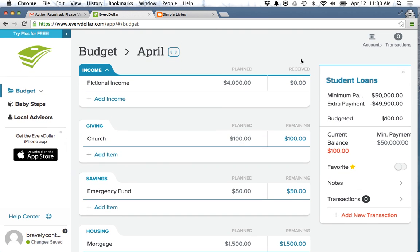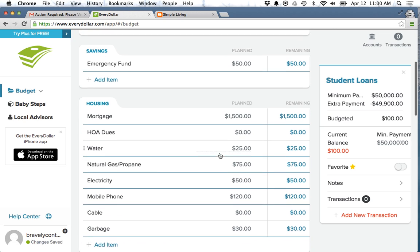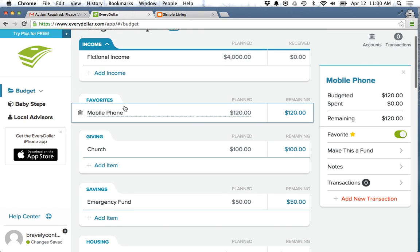Let's see. So I also have the option of favoriting things. Now, I did this earlier because I still had some lingering payments going to credit cards for various things like mobile phones. So if I want to do the same thing here, or for any reason, I could just favorite it, and a new section appears under favorites for any purpose I feel like. So that's pretty cool.